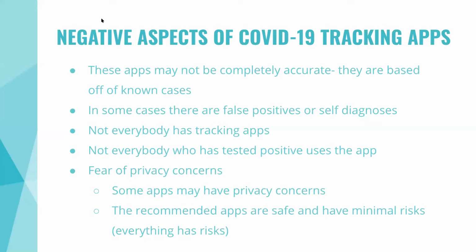Also, not everybody uses and has these tracking apps. So if people don't have them, then if they do have COVID, they're not recording the information using the apps, and other people are not able to access it. As well, not everybody who has tested positive uses the app. And there's also a fear of privacy concerns. This is because some apps do have issues regarding privacy.